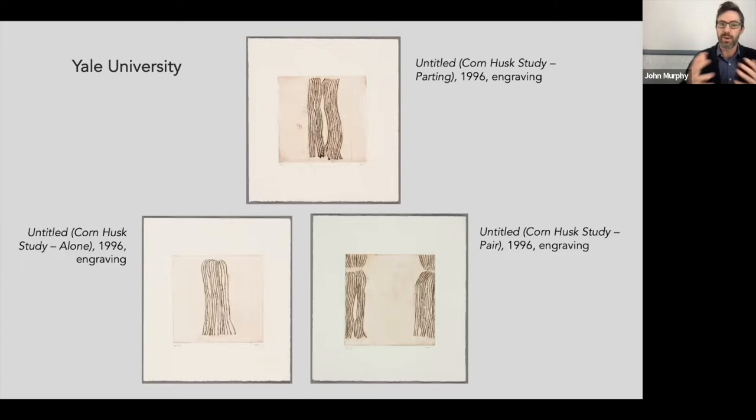Particularly, she did these really quite exquisite studies of corn husks that are very minimalist and beautiful, but she was interested in corn husks as they related to her Seneca heritage, particularly corn as one of the staple crops of the Seneca, along with beans and squash, revered as the three sisters, a really vital part of the Seneca heritage and identity.